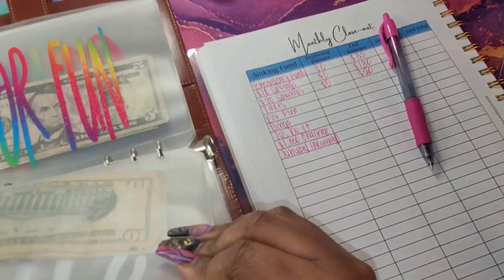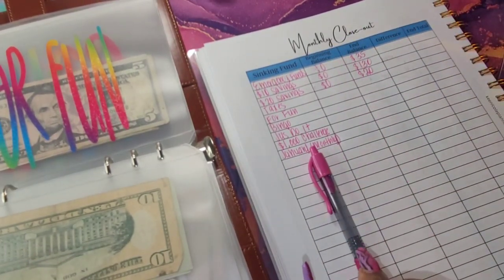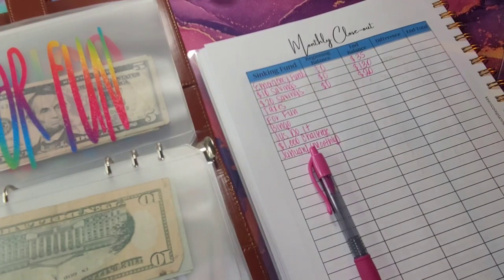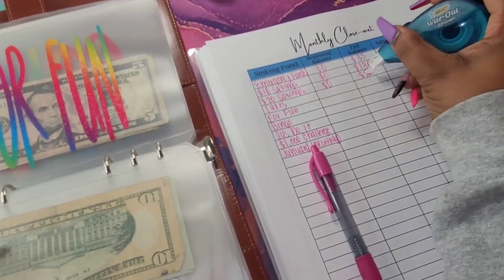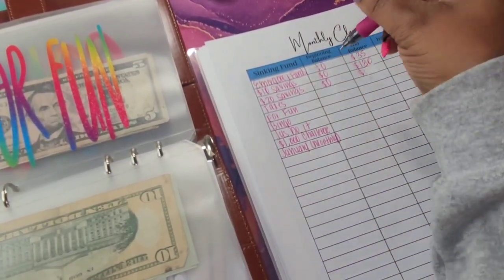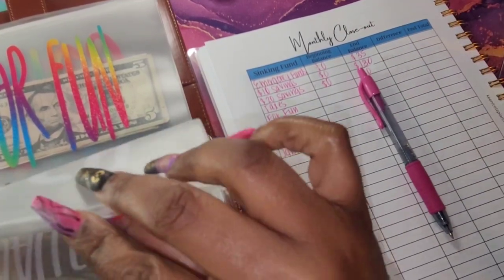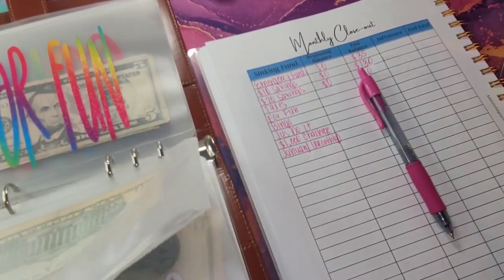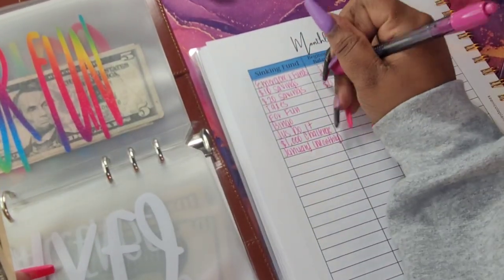For my taxes. Oh yeah, did y'all see what I wrote? I'm trying to cheat. Trying to cheat already, and I would have been wondering where that $20 was at too had I not caught that. So that's supposed to be 0. So for taxes this month, I saved $50.